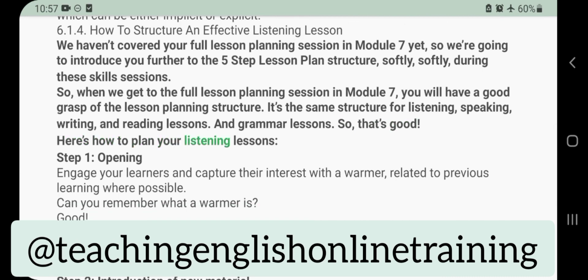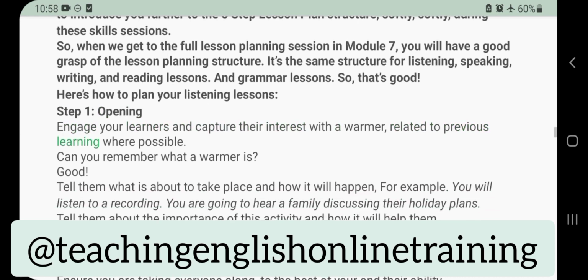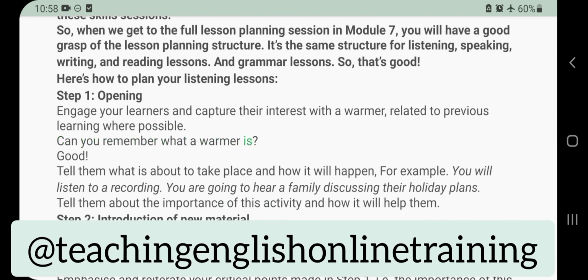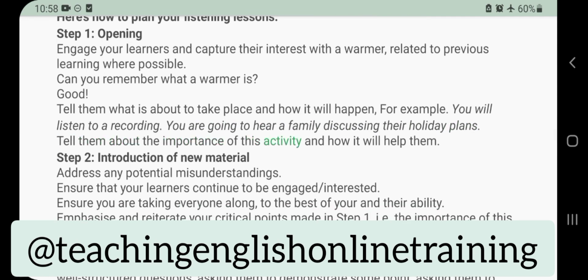Here's how to plan your listening lessons. Step 1. Opening. Engage your learners and capture their interest with a warmer, related to previous learning where possible. Can you remember what a warmer is? Good. Tell them what is about to take place and how it will happen, for example: You will listen to a recording. You are going to hear a family discussing their holiday plans. Tell them about the importance of this activity and how it will help them.